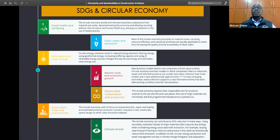Of course, decent work, goal number 8. New business models are generated by circular economy. You employ more people in the collection and recovery of the materials that are currently being wasted, in repurposing these materials, recycling them, recovering them, and creating new products with them. There are those involved in the supply chain who take these materials to the end users. So those are new job opportunities.